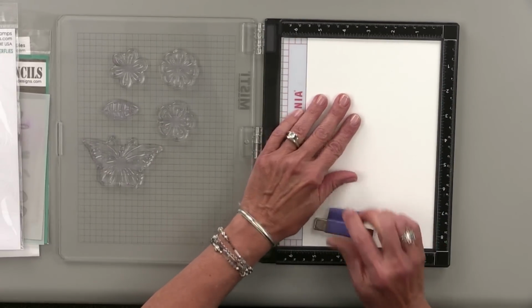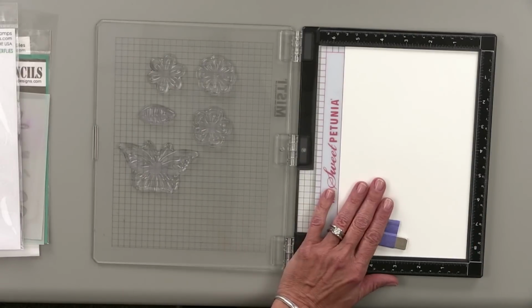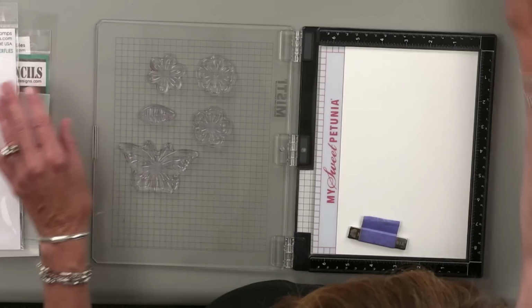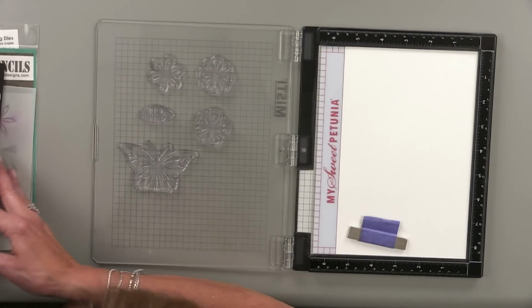All right, so I'm going to stamp this with black onyx. And let me find black onyx. I don't know. Did I put that away? Where's my black onyx ink? I know you're here somewhere. Oh my goodness, where is my ink pad? Well, you know, this is the way it goes sometimes. When you're scattered and trying to get it done, you lose things.